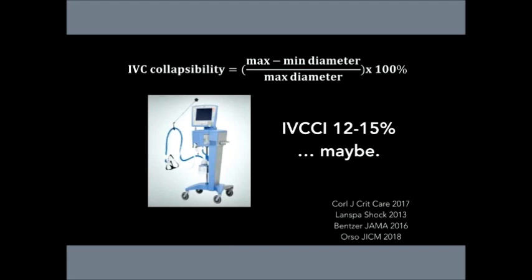And a newer meta-analysis by Orso and colleagues, published this year that the ultrasound group has already reviewed in their journal club, found that there was so much heterogeneity between IVC variability studies and such poor test characteristics that the authors actually concluded that IVC was not a reliable method in any patients to predict fluid responsiveness.